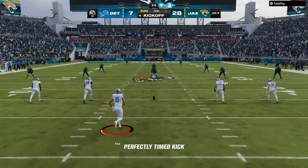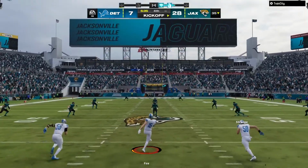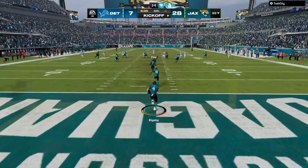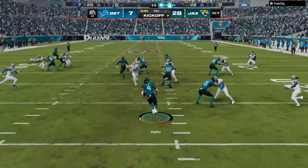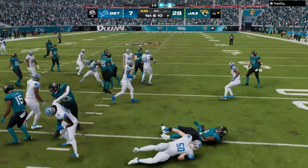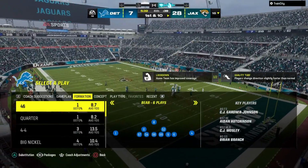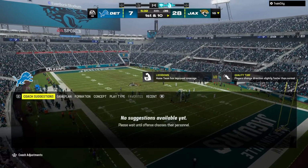The kickoff team on the field now as they will send this one away. And here comes a return from the middle of the end zone. And in hindsight, probably should have taken a knee, as he only gets this out to the 16-yard line.